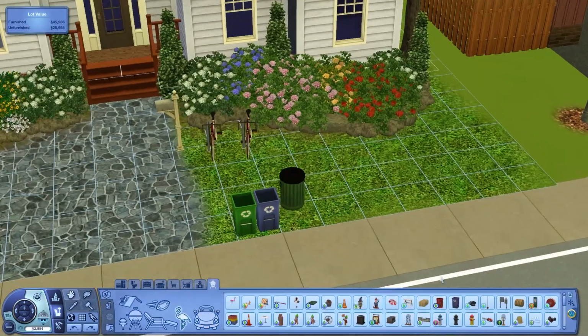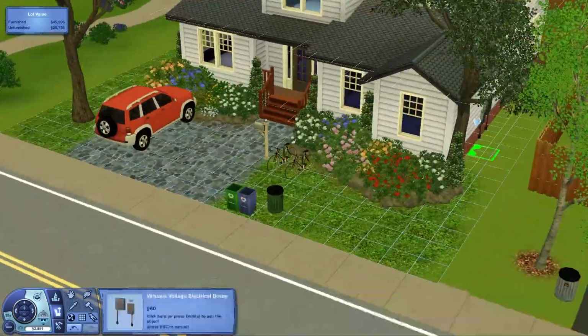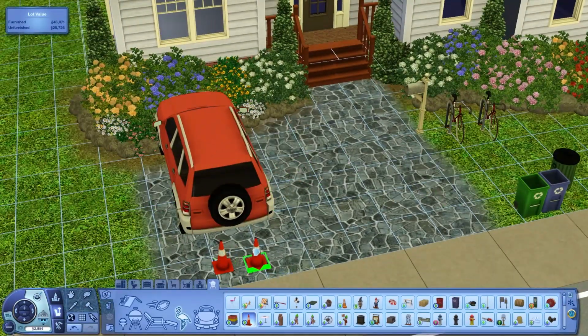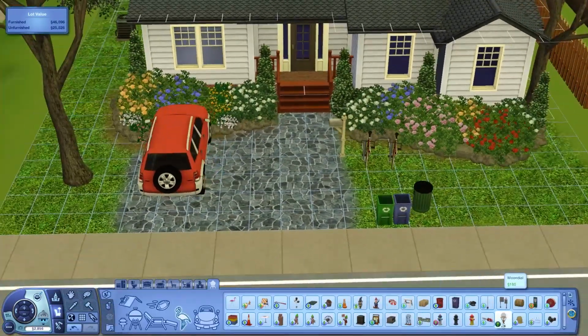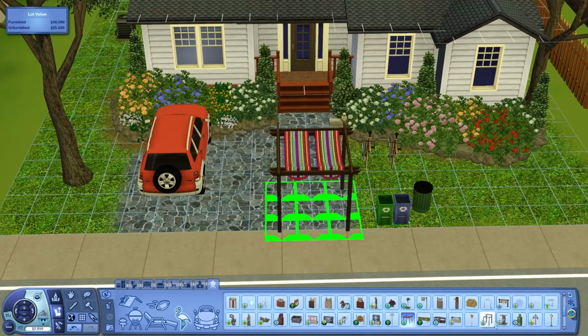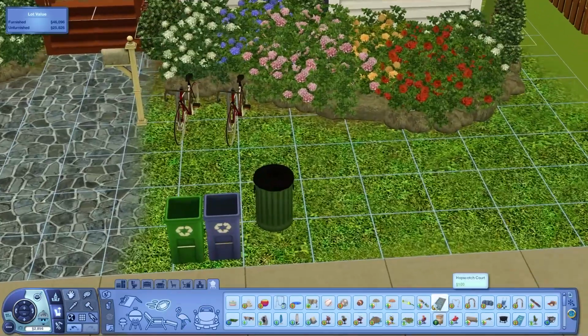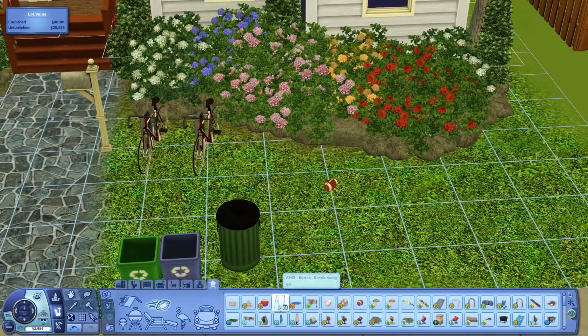So I'll probably use packs like Seasons, of course, Generations, Ambitions. Not really sure what other packs I'll use, but I know I want to use those three generic packs. Oh, and Pets. I do want to eventually have a pet in this house, of course. You can't have Generations without pets. Let's be real here.